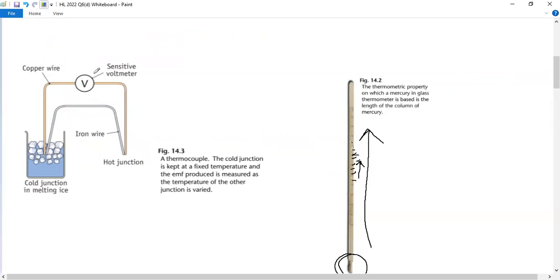One side of it is the cold junction, one side of it is the hot junction, and along here we've got a voltmeter. A voltmeter, just like we said with meters, measures volts. So when there's a change in temperature, you get a change in the volts here at the voltmeter. That change is proportional to how much the temperature changes. It's measurable. The cold junction is here in melting ice, and you might know that melting ice is at 0 degrees. So it's kept fixed, meaning it doesn't change. It's always kept at 0. And then as your hot junction changes temperature, the voltage here changes.